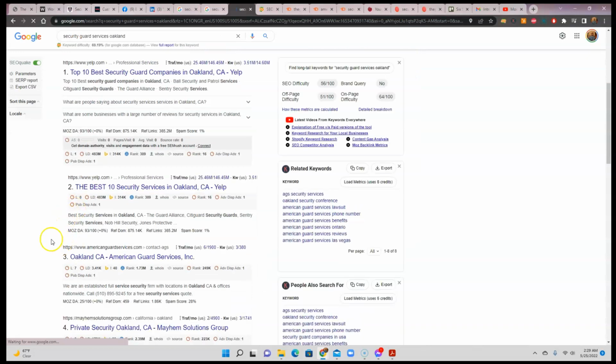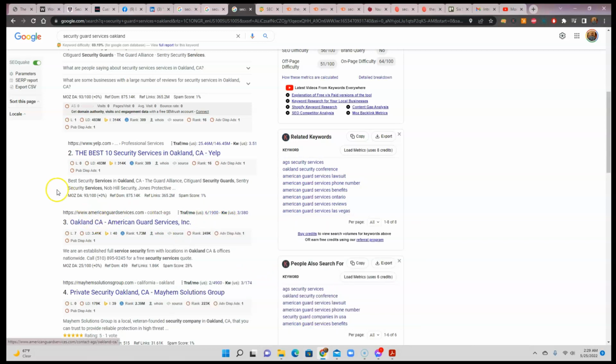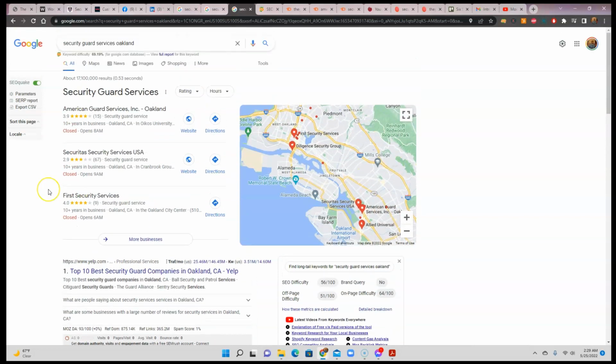Here, American Guard Services, they're being ranked for 380 keywords. So we can see just the importance of keywords and where they're being cited on the web. So all in all, the more Google sees your business cited on the web, the more they see you than your competitor, the higher they'll rank you on the Google searches.